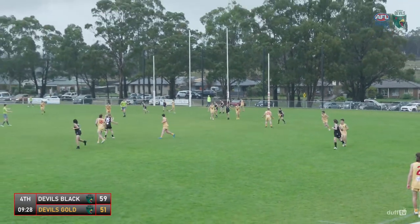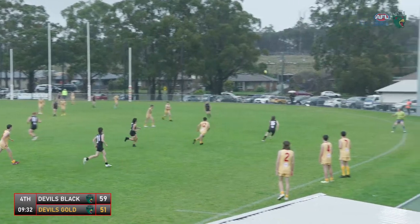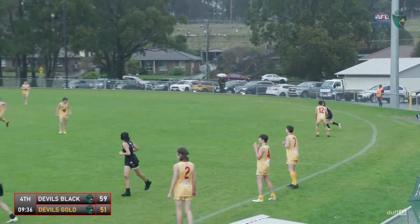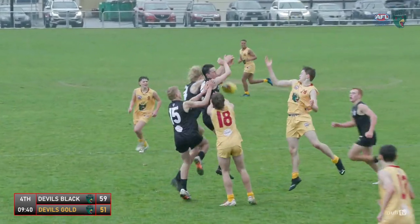Gets back off his mark. He wants to go short. He's telling him where's the options. There it is there. He wants to go short, and he does. And he finds his target in Max Dawkins. He's had his own footy today, Dawkins. He's played super well. Moves the footy forward.